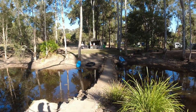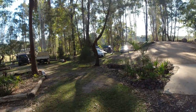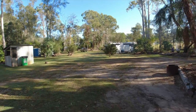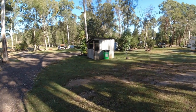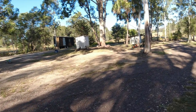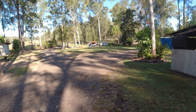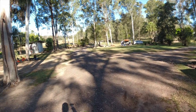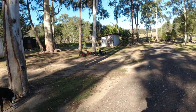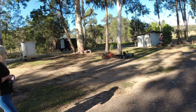And the little camp kitchen. There's a little bridge to drive over the dam wall. And this is the rest of the campground. So, it's a chicken coop. Some showers. Some toilets here somewhere. And lots of ducks and geese that are quite noisy. Just a little basic gas shower. You gotta turn the gas on before you go in.